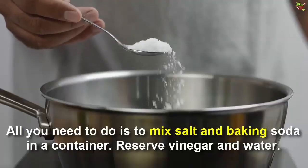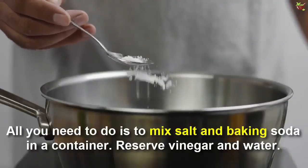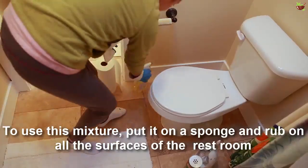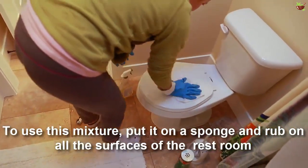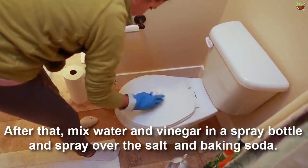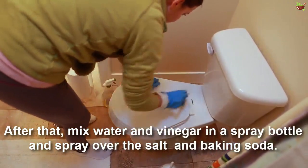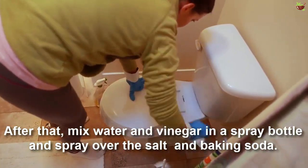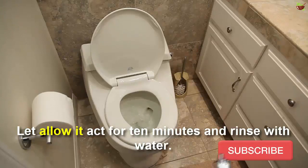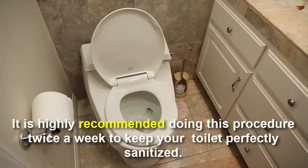All you need to do is to mix salt and baking soda in a container, and reserve the vinegar and water. To use this mixture, put it on a sponge and rub on all surfaces of the restroom. After that, mix water and vinegar in a spray bottle and spray over the salt and baking soda. Allow it to act for 10 minutes and rinse with water. It is highly recommended doing this procedure twice a week to keep your toilet perfectly sanitized.